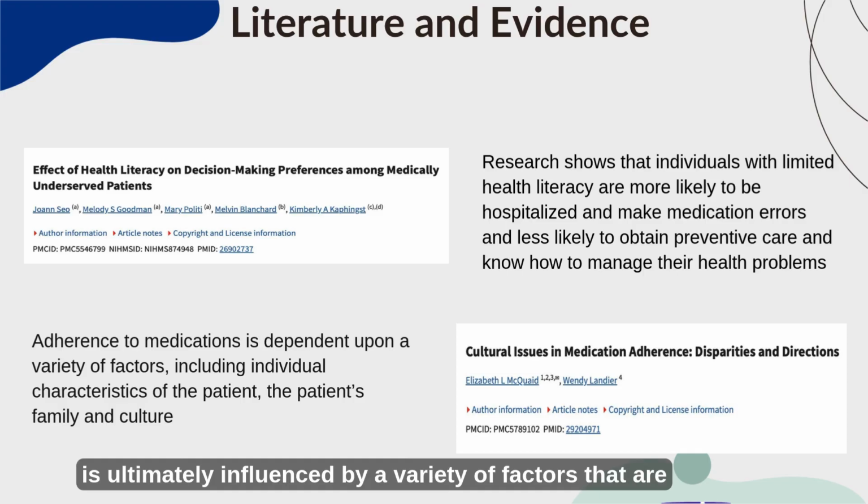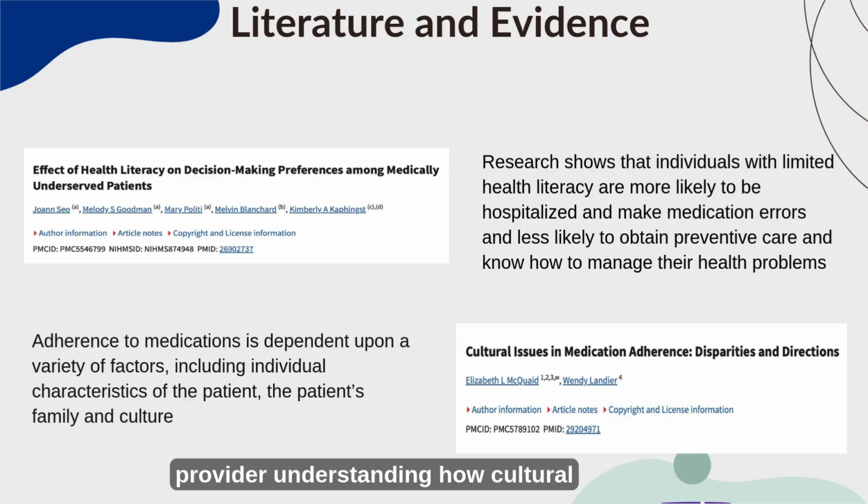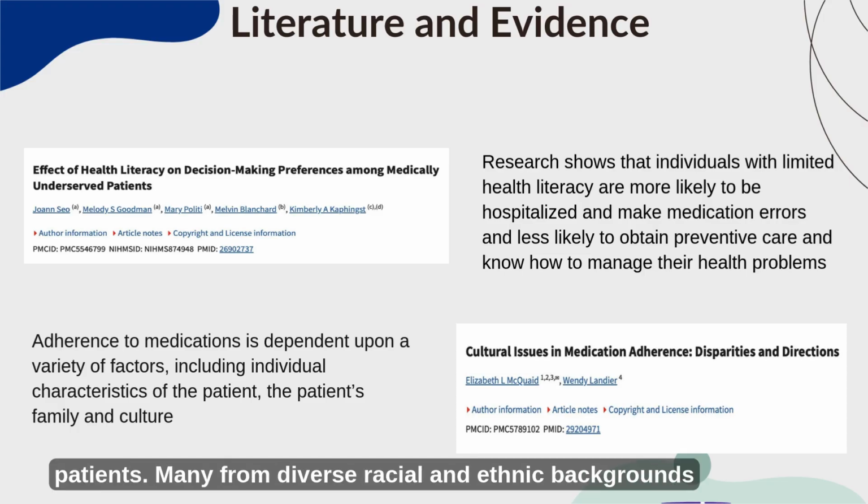Adherence is ultimately influenced by a variety of factors that are important for healthcare providers to consider. Ineffective patterns of communication and lack of healthcare provider understanding of how cultural context influences the patient's beliefs may impede adherence among patients from diverse racial and ethnic backgrounds.